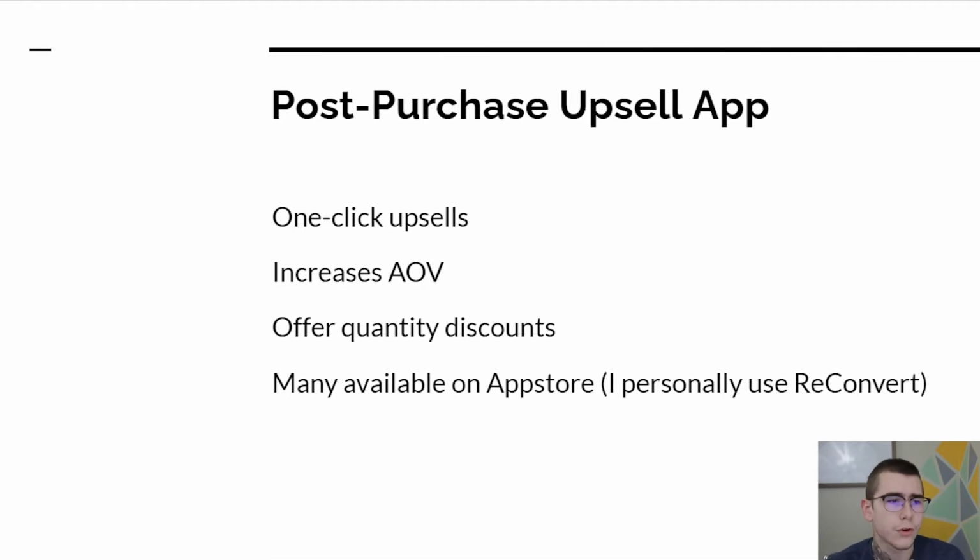So there's many of these post-purchase upsell apps available on the Shopify App Store. I personally use Reconvert. It happens to be my favorite. I've tested many, but this is the one that I've been using for a long time. I like their features, I like their pricing points, and I like the plans and support that they have available for you. So let's go ahead and look at their page on the actual Shopify App Store, and I'll walk you guys through it and show you why I use this app.